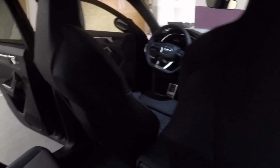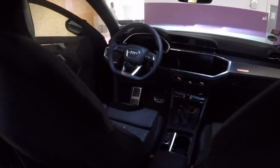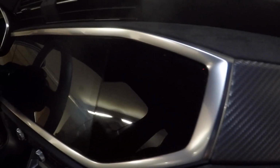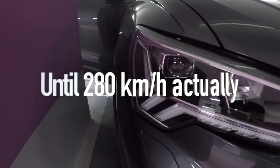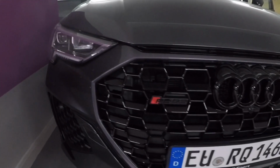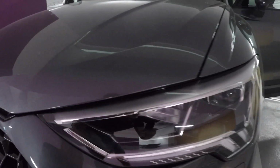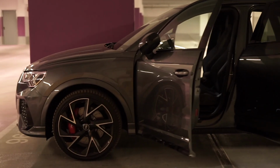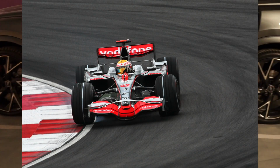The next good thing is, it is fast. 4.5 seconds to 100 is unexpected when you see a Q3, and this car will go up to 250 km per hour, where it is actually limited. So it is capable of going over 280 km per hour. The question is if you're able to drive it over 280.